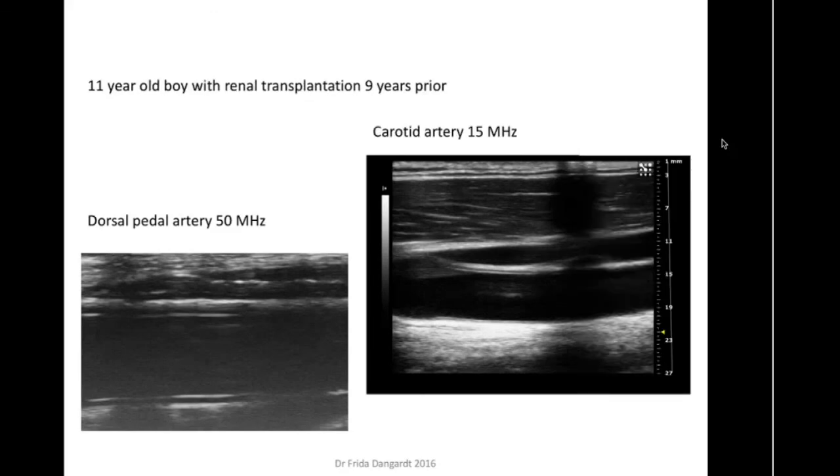And if you look at his carotid artery scanned with the 15 megahertz probe, you can see it looks perfectly normal, and also the dorsal pedal artery, where you could maybe think that he has a slight increase in medial thickness, but nothing else.